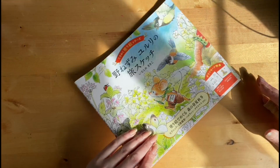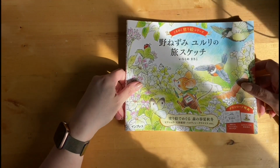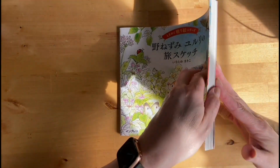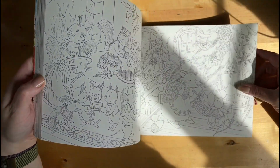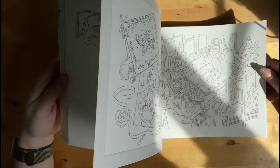Such an idiot sometimes. Then Yuri Mouse. I'm sure you've seen him before. I'm not going to dwell on him because he's very popular, isn't he? Lots of people have shown him. Like I say, I've got a few books from Japan that I've been holding out on. Quite a few people have tempted me.